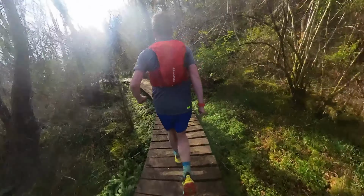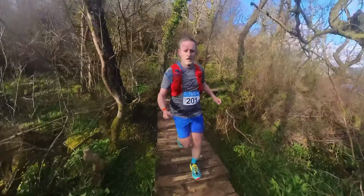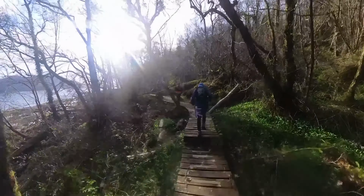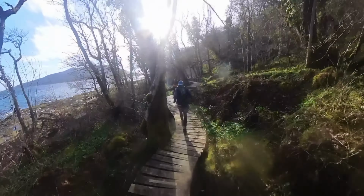This section was really interesting, although quite hard to run on. It was a mix of shore running and wooden boardwalks. If the weather was bad, this section could have been tricky and probably a bit slippy, but on this day it was fine.